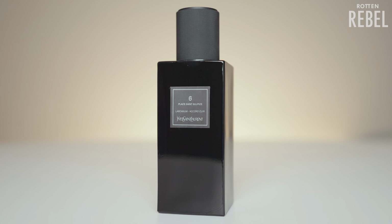When it comes to seasons, this is quite a warm, spicy and leathery scent, and even though I do feel that the leather is more of a smooth kind, this is still quite a warm scent. So I do feel that this is absolutely perfect for winter and fall, but you can use this in springtime as well. With that said, I do feel that this is absolutely a perfect date night scent if you love the scent of leather and if you want a scent that will really make you stand out.